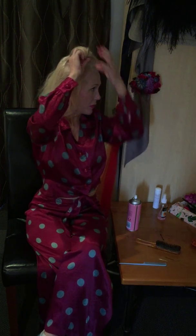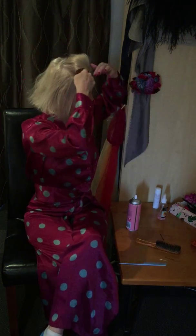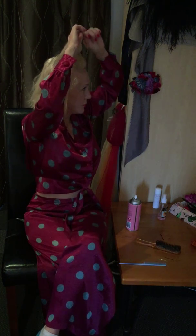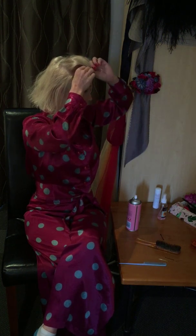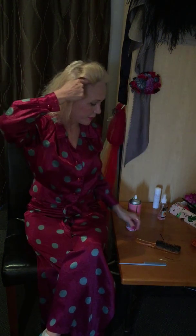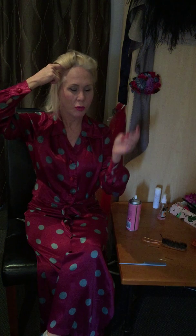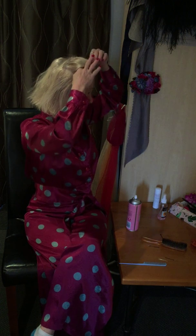Rolling it down. So I want to bring it forward like so, okay? And then I put a pin in the side. Don't put pins in your mouth. Break your teeth. So that's my second roll.